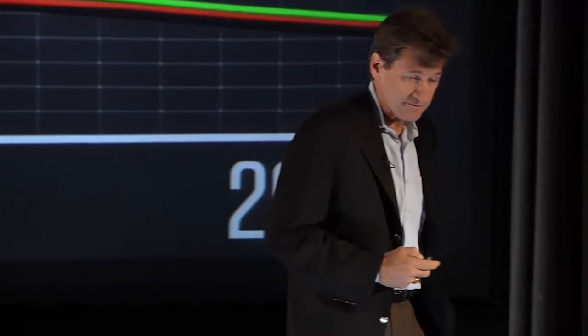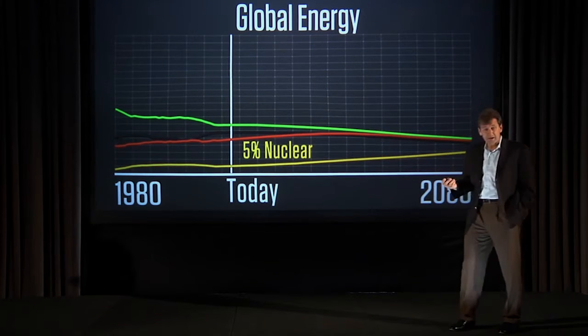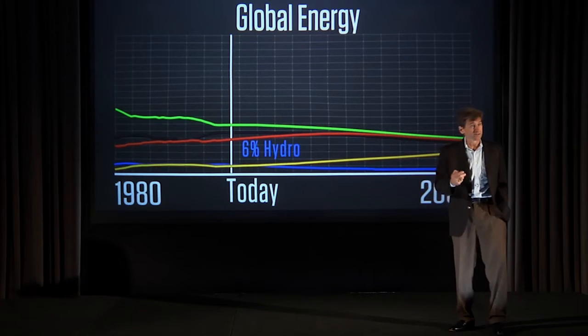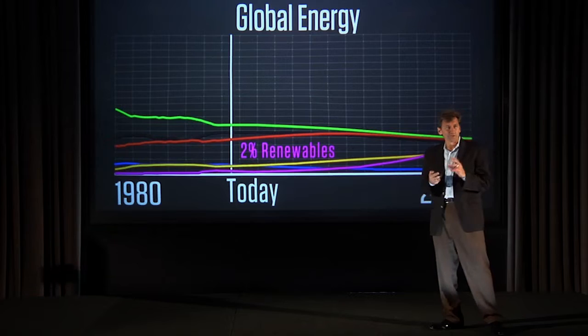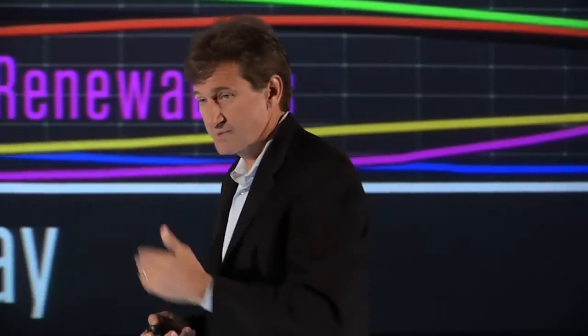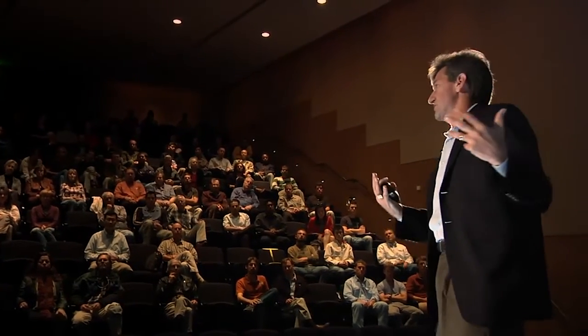Natural gas, 23% and climbing. Nuclear, 5% and climbing. Hydro 6% and declining, and the renewables. Biomass, biofuels, geothermal, wind and solar combined, around 2% today, and will rise substantially out into the future. But it still doesn't tell us about the transition.